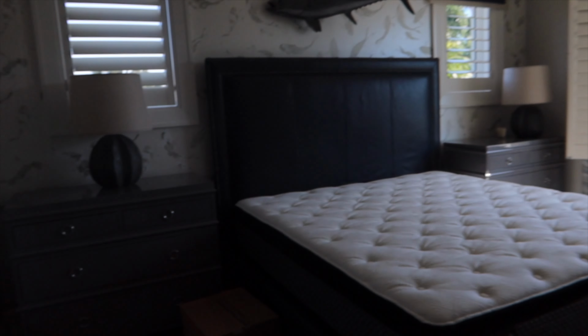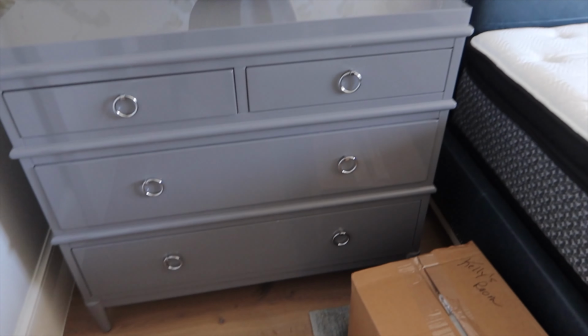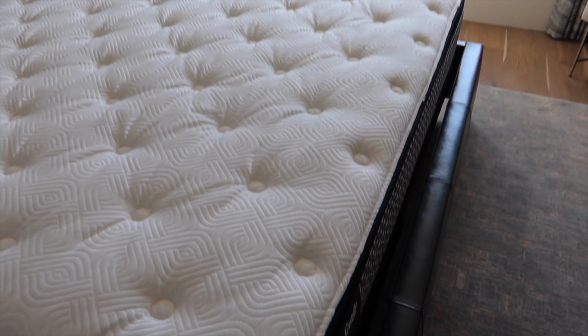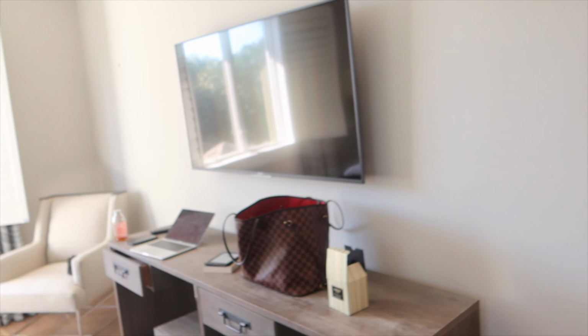So anyway, let's start over here. We've got these nice side tables. There's two huge dressers, so I have lots of storage. And then this huge comfy bed. And Liz is coming to say hi. Hi everybody. Hey Liz. Okay. Look at my frizzy hair already. Oh my God, you guys.